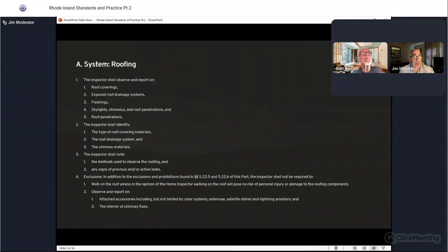So observe and report on the roof coverings, roof drainage systems, its gutters, flashing, skylights, chimneys, and the type of roof covering material. You've got to tell whether it's asphalt or metal, and the chimney material. Is it encapsulated in vinyl, wood, brick, stone?